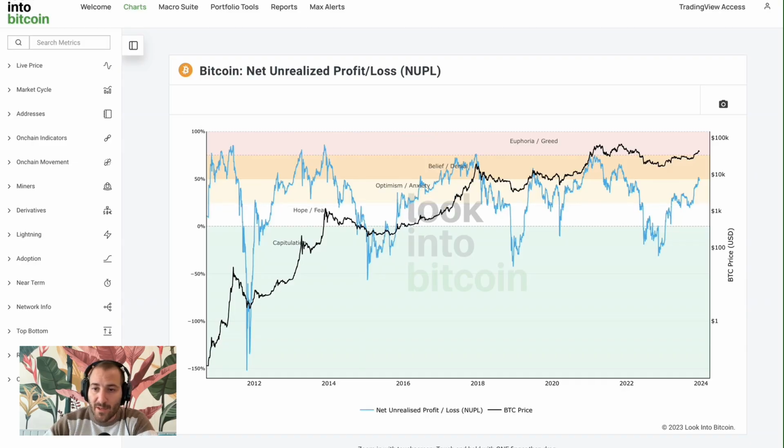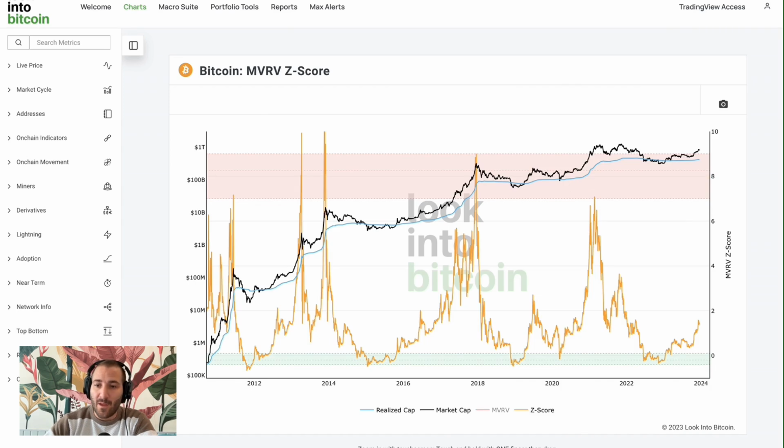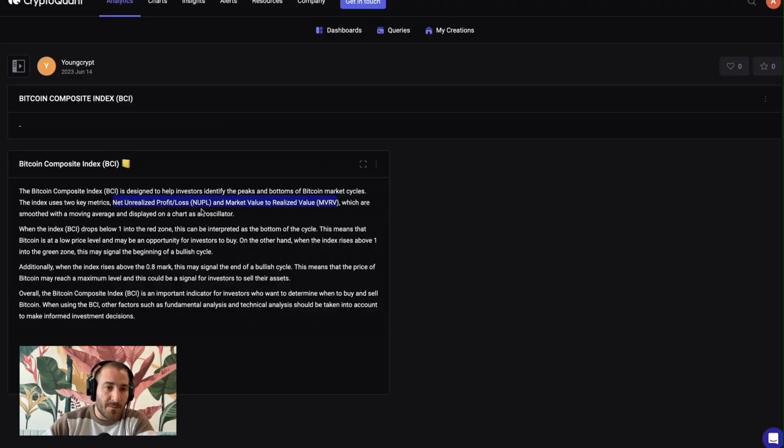Some on-chain analysis, guys. The net unrealized profit is hovering in the optimism, anxiety, belief, denial zone, and it does feel a lot like that at the moment. The MVRV Z-score is doing great at 1.42. Can't really complain about that.